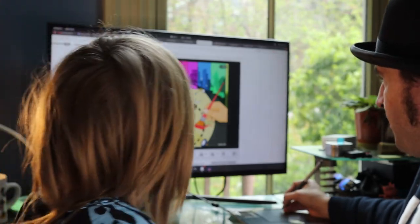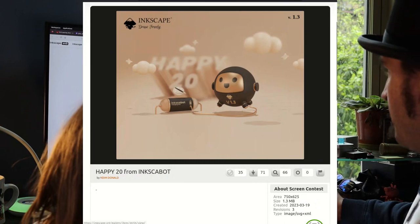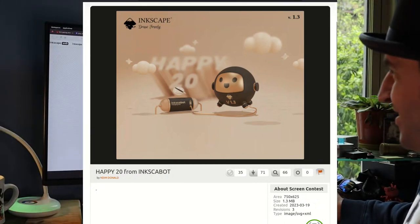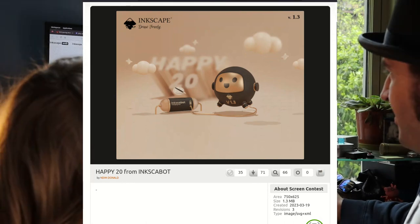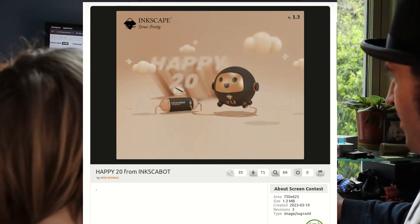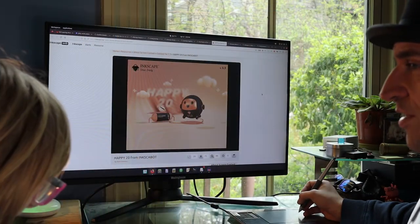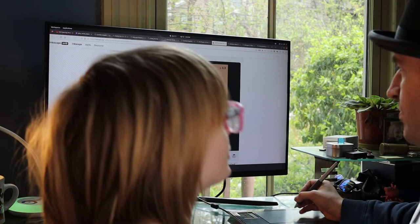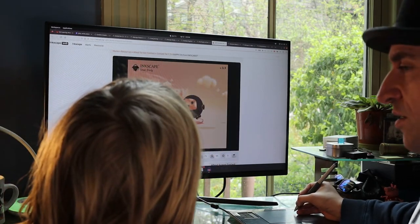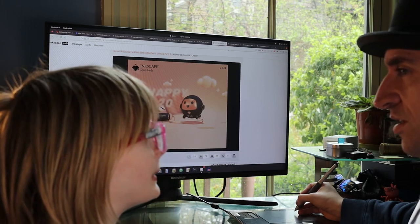Oh, it's obvious. This one is called Happy 20 from Inkscabot. What do you think? It's very cute. There's little clouds and there's little... It's 3D, which is hard to draw. That is hard to draw in Inkscape. Really, think about it. Hard to draw at all unless you're using like a 3D modeling thing. Yes. Yeah, like Blender. Blender is good for 3D. Inkscape is good for 2D.